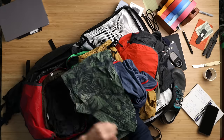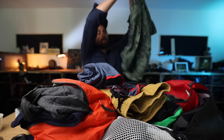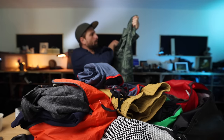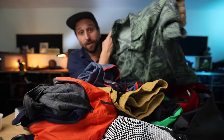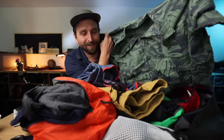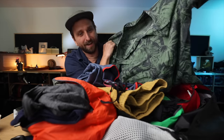Here's a pro tip. Bring yourself a nice-ish, but also performance-y button-up shirt. All right, this one is from Rourke. This is one of my favorite trail shirts. As you get there, you pull it out of the bag, you have a beer at the fire, and you're wearing this.